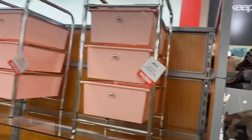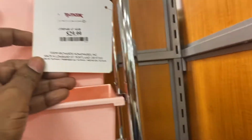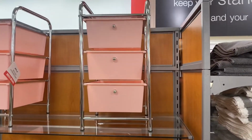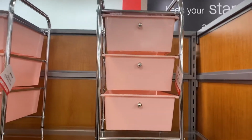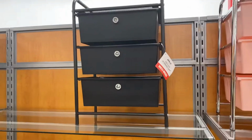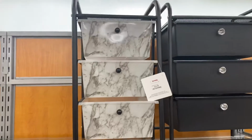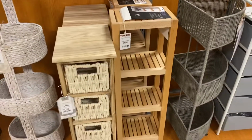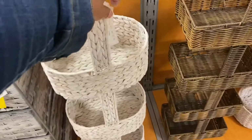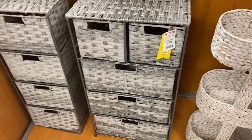Look at this here. Oh, this is a rolling storage cart. This pink one is going for $29.99. You guys, how cute is this? Very pretty. It has like 3 layers with the silver trim. Very nice. They have a few others in black with a little diamond, and they have this marble looking one for $29.99. They also have this one at Marshall's. This is $29.99 here as well, and this over here is $59.99.